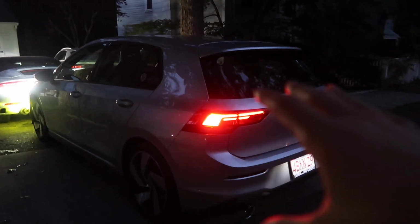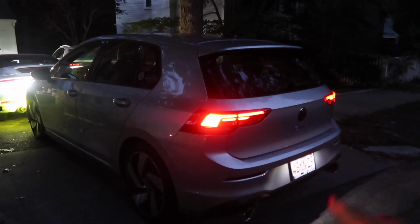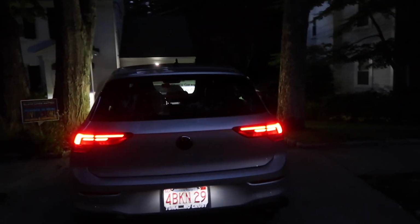Alright, so I apologize if the quality isn't the best. I am filming at night, and this video is in 1080p. So, let's get started with the rear. I love the rear lights on this car. They are bold, they are LED, and these are actually the US spec lights.